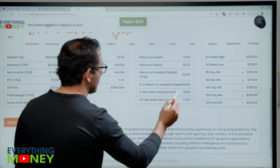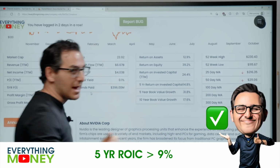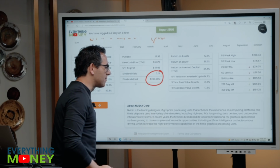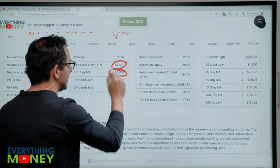Their return on invested capital, very high, 14.8%. We want it over 9%, so that's a check. So far, 1 X, 1 check. Look at this dividend yield. Is this accurate? 0.1%? That's adorable. But look at this free cash flow. The last 5-year average is $4 billion. Last year, they did 6.7.